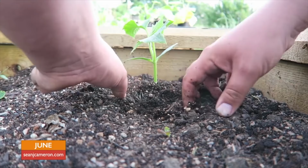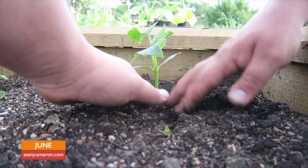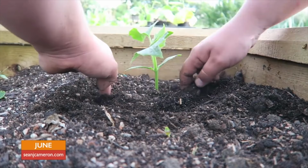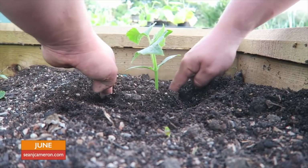Now, when I plant them, I like to make sure that that is above the level that it was in the pot. So I'm not going to press it down too hard. They don't like to be drenched in water. So what I'm doing is I'm just putting a little reservoir around the side. So rather than watering the base of the stem, I can water in this little moat around it. Right, let's put the other one on the other side.